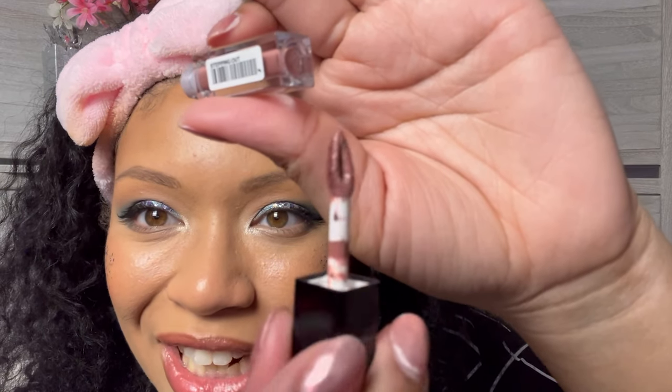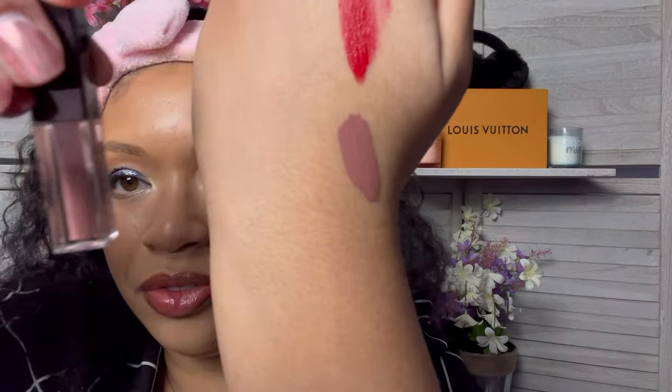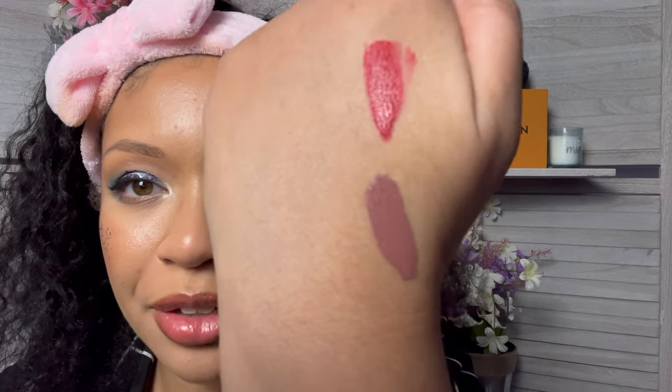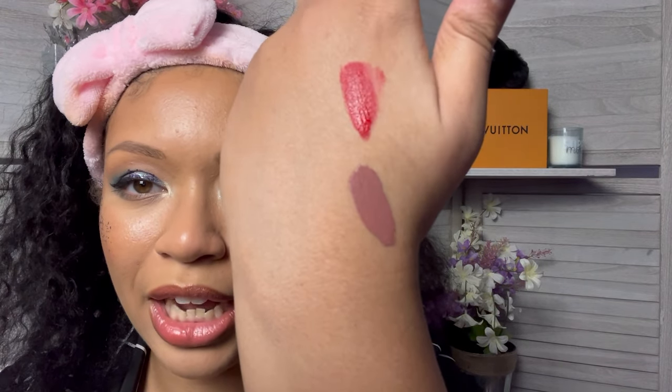Do you see that? The doe foot has like a little loop in it. I think that is so funny. That is a very interesting color. This is what that looks like. Very mauve-y, like a darker mauve. I think that is so pretty with a nice brown lip liner. Be cute.